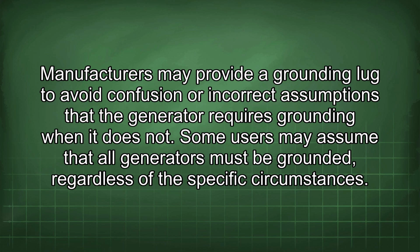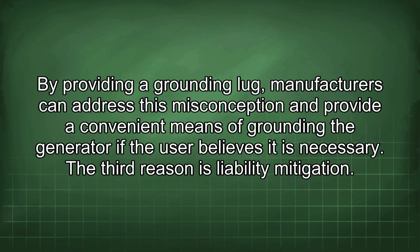Some users may assume that all generators must be grounded, regardless of the specific circumstances. By providing a grounding lug, manufacturers can address this misconception and provide a convenient means of grounding the generator if the user believes it is necessary.